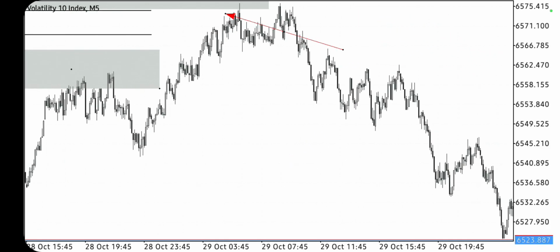Even if you had not entered the market there, you could follow the same process again. We have the break of structure to the downside here. Where is your good supply zone? You just mark out your supply zone, which is over here. After marking it out, the price did not get into that supply zone. We had the break of structure again to the downside here. You mark out your supply zone here. The market tapped into that supply zone and moved to the downside. You've joined the market.